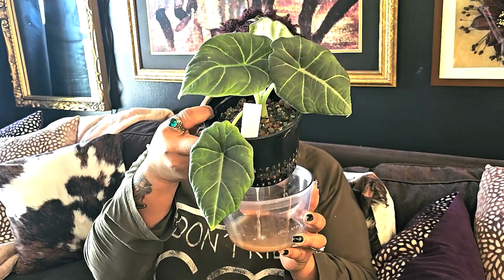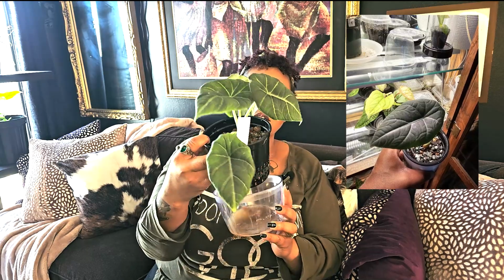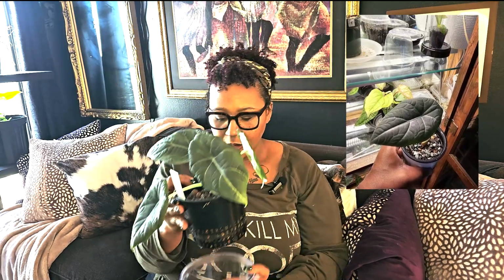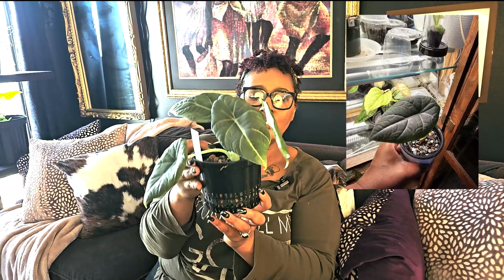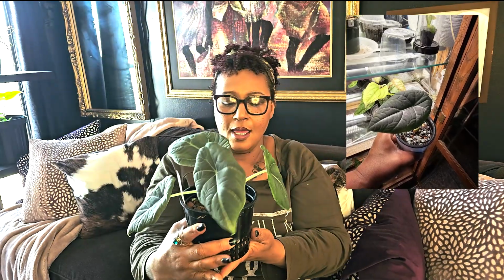She is in my cabinet. She does live in my cabinet. I recently just repotted her because her roots were going crazy. I repotted her this week, and she's already pushing out a root in this new net pot, right there. And that's why I absolutely do love net pots, because you get to see the root growth.